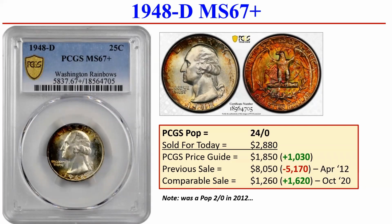And the interesting thing about this one, it kind of bucks the trend I'm talking about in that it sold above PCGS price guide, but look where he bought it in April of 2012. He paid $8,050, and price guide today is $1,850, and this sold above that. So you'll notice that's not normal across what I'm going to show you here. But the important note here, this is a pop 24 with none finer. When he bought this in 2012, it was a pop 2 with none finer.